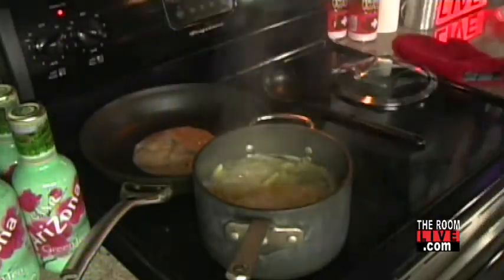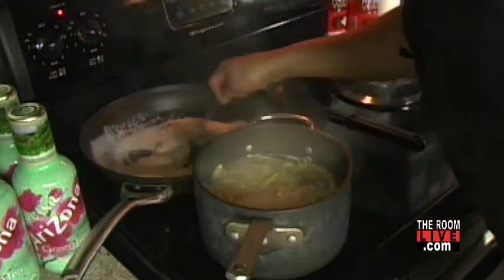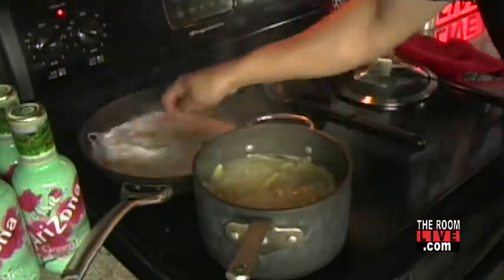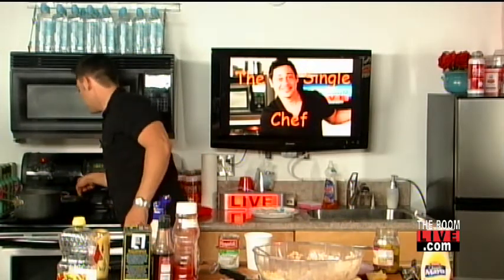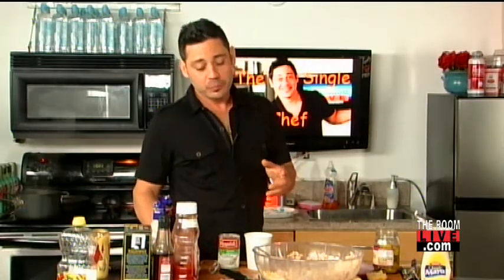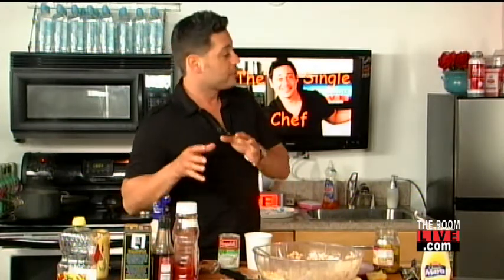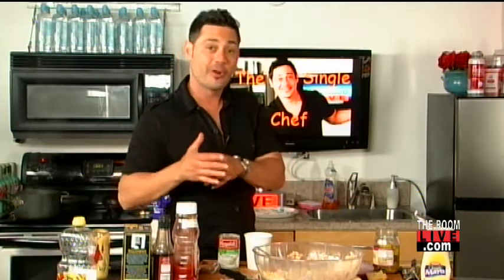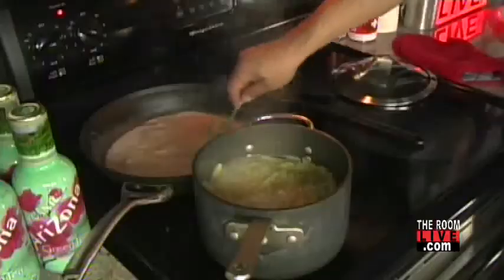FF Green is not a fan of mayonnaise and wants to know if there's a healthy alternative to mayo. I'm sure there is, but for this recipe, I'm using mayo. FF Green, if you want to go a little healthier, go to Whole Foods or one of those stores where you can get a light canola mayo. It's much less in the calorie department, much less fat. But if you really want it to taste awesome, use regular mayo. But you can go a little healthier on that if you want. So guys, good question, FF Green.